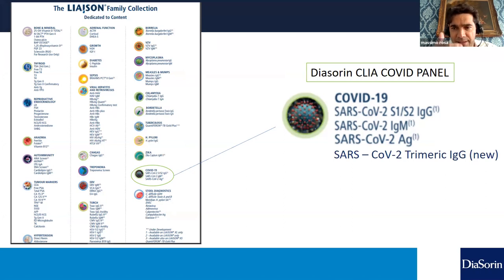Our panel started with the IgG S1, S2 and the IgM, talking about the month of May, then with the antigen, which is the subject of today. And nowadays we also launch the new trimeric IgG test for vaccine support.